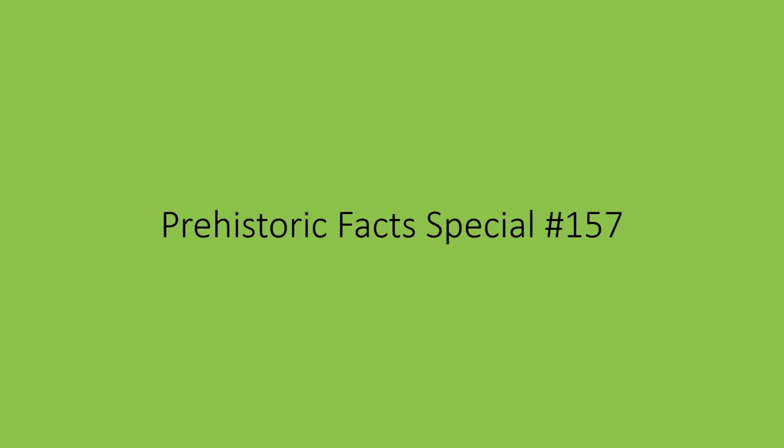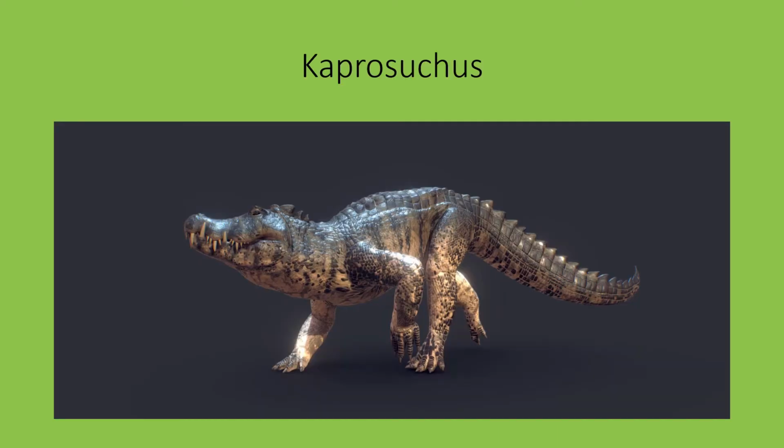We're going to be talking about a prehistoric crocodile today, and that prehistoric crocodile is Kaprosuchus. And so this is a computer illustration of a possibility of what Kaprosuchus would probably look like.